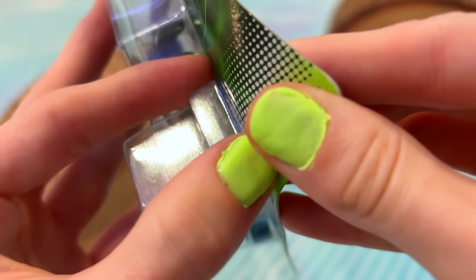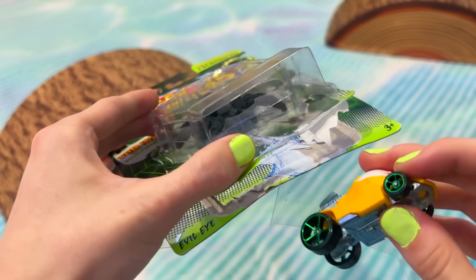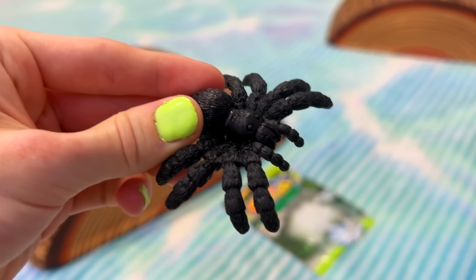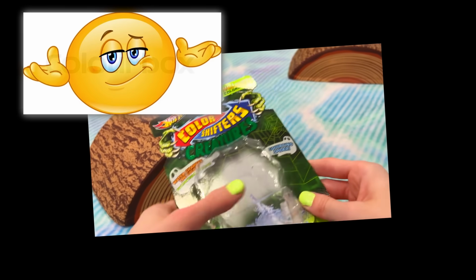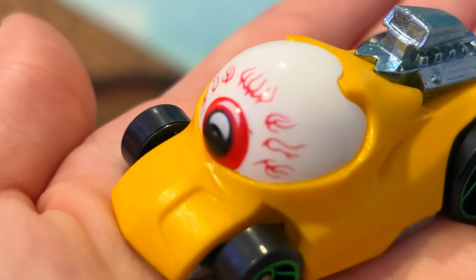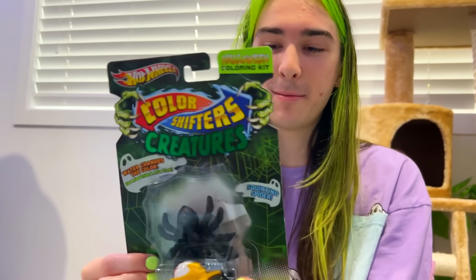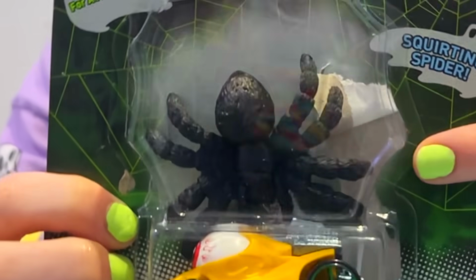Let's see if I could get another really clean opening on this. No. Okay, this is the cleanest I can do. Car. Spider! What the frick? Not very good, but I tried my best. And here's the Evil Eye car. It looks so cool. Giant freaking eyeball. We got the Evil Eye now. And now, Shimmy, we gotta play with the freaking squirting spider toy.